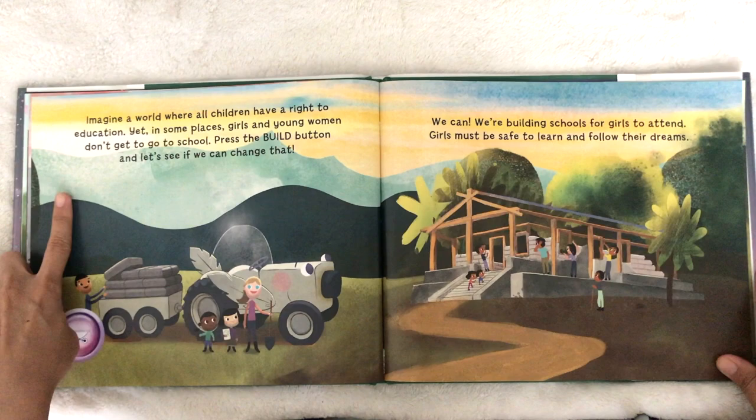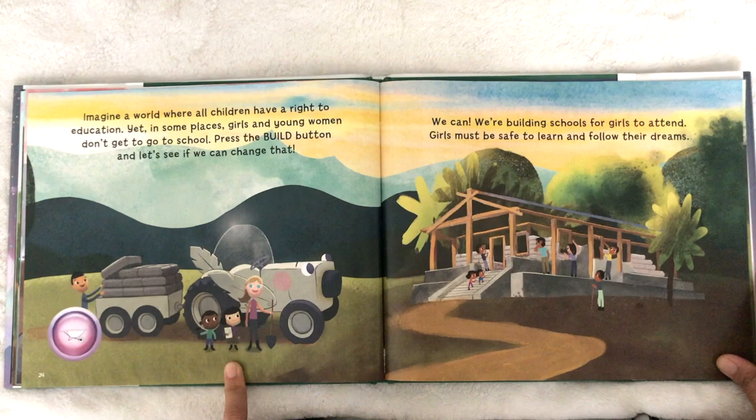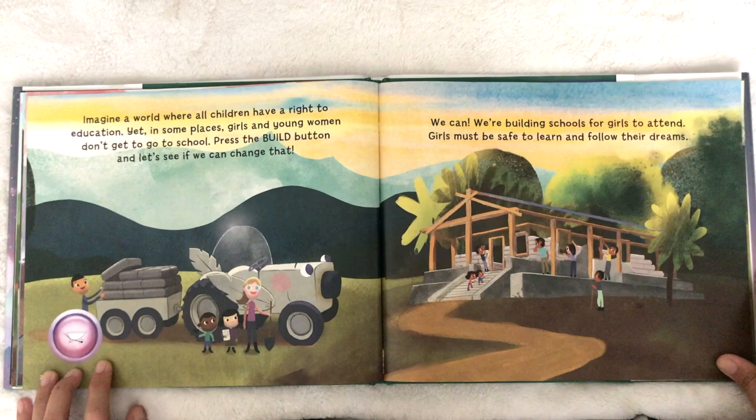Imagine a world where all children have a right to education. Yet in some places, girls and young women don't get to go to school. Press the build button and let's see if we can change that.